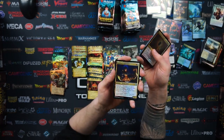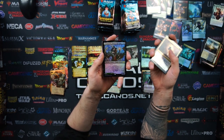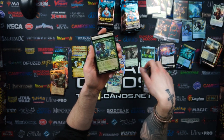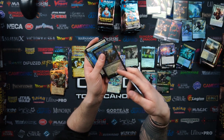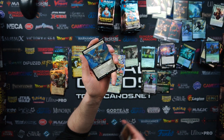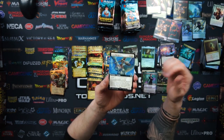Lawhold Apprentice. Introduction to Prophecy. Valentine, Dean of the Vein. And Lisette, Dean of the Root. I actually have this card. It's a really good card. I intend on making a deck based around it, but I don't know how it's going to work out. Then we have Guardian Archeon.